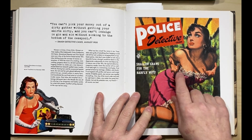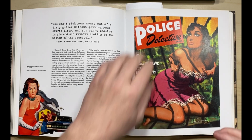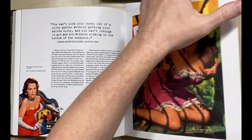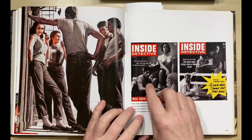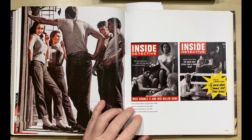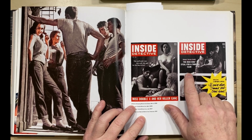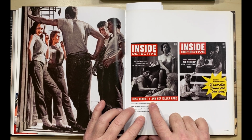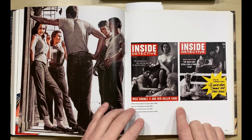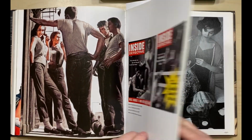Oh, and I like this one. I don't know what she's doing with her hands there. Hey. And then here's some of their, they start moving towards the photograph covers. Rich Kids Steal for a Thrill Club. Miss Double X and her Killer Gang. So they're covering a little bit of the juvenile delinquency problem.